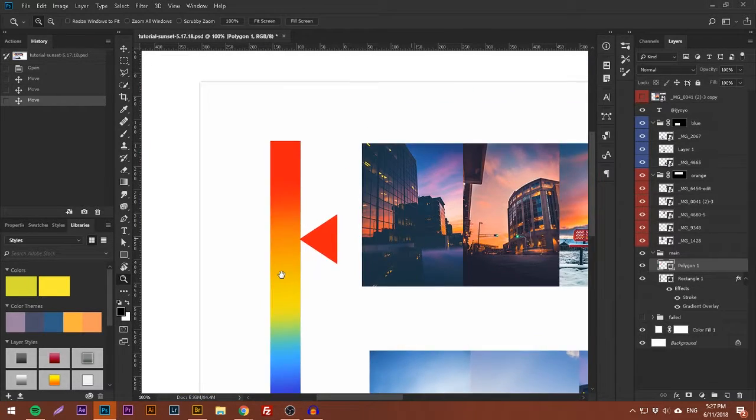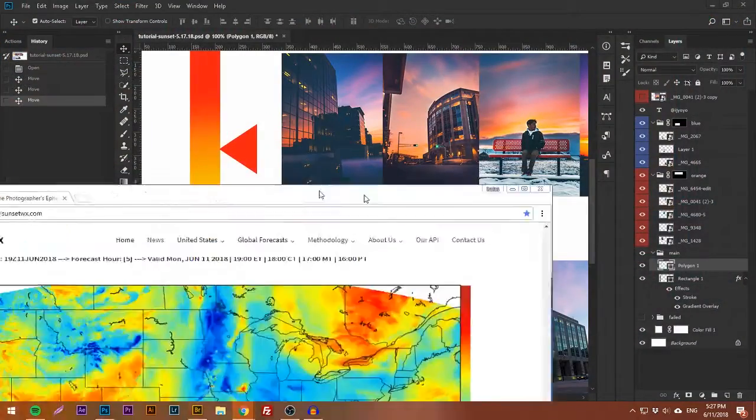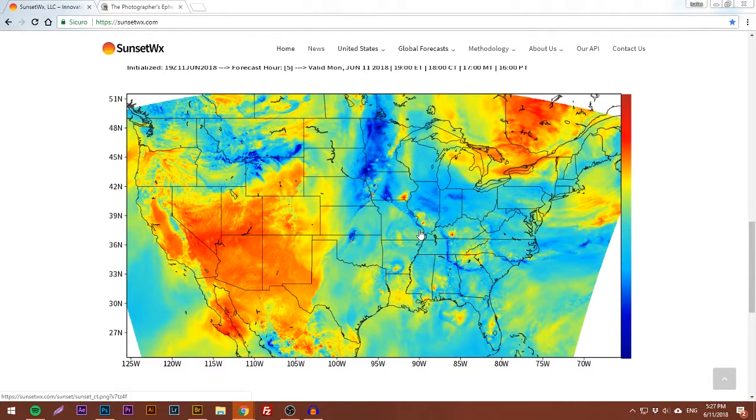But the first site that I'm going to show you uses the same exact scale. So we're going to go to sunsetwx.com. And so if you scroll down to the bottom here, you see sunset. And then this is today. So I live in Madison, Wisconsin, which is right here. And as you can see, there's a different scale, red, and then blue. This means the warmer colors, and then this is the colder colors and the less vibrant ones. So as you can see, I don't have that nice of a sunset tonight, though there might still be a possibility for one.